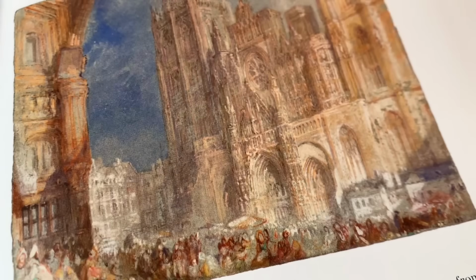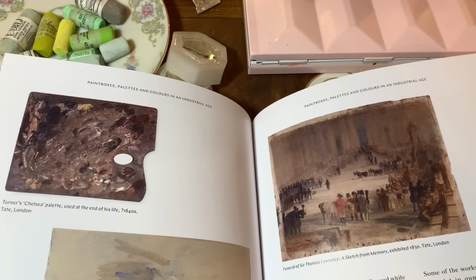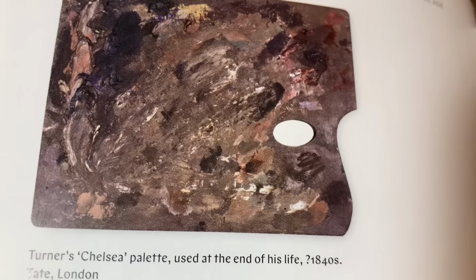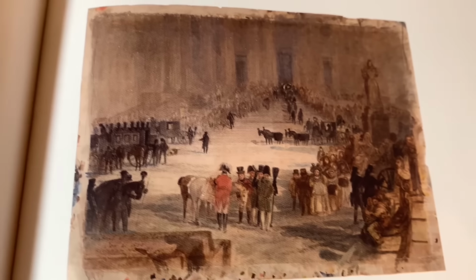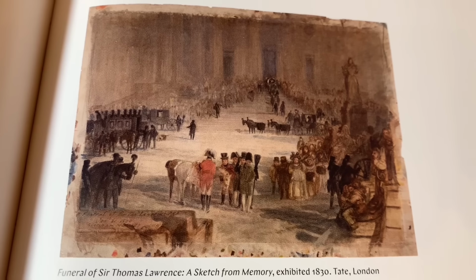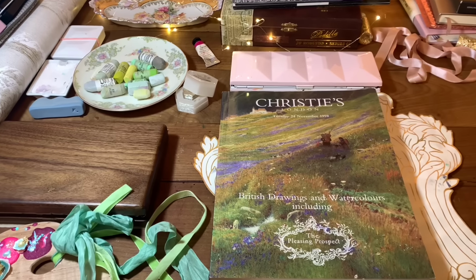So this was his leather watercolor palette that he took around as well, which was really amazing. And then you can see his palette there on the left. And again, yeah, here it is. There's a lot of mixing that's gone on there. Here he said this is from memory, a sketch from memory. I mean, that's just crazy.